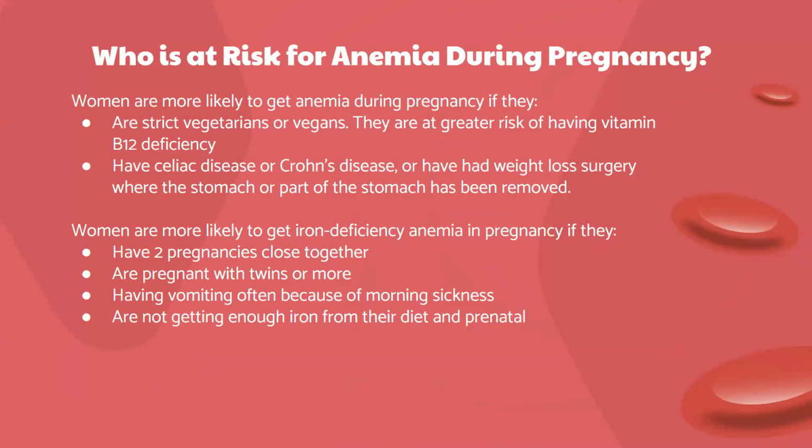Who is at risk for anemia during pregnancy? So women are more likely to get anemia during pregnancy, obviously, because women are the only ones with a uterus. And folks who are vegan or strict vegetarians do run the risk. They are at a greater risk of having vitamin B12 deficiency as well, this group. Some folks with some diseases like celiac and Crohn's could have issues with iron deficiency as well.